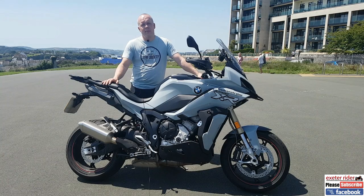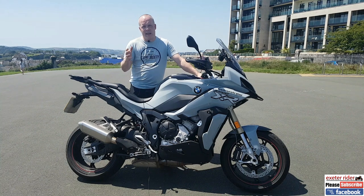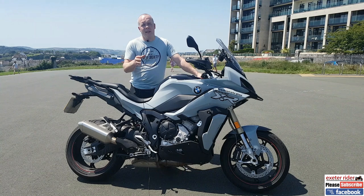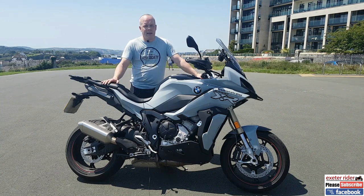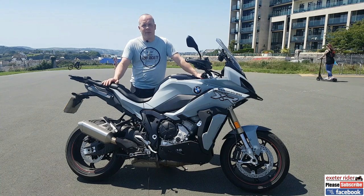Okay, so where do I start on this bike then, folks? Well, first of all, I'm so impressed with the handling of the bike at slow speeds. There's no jerkiness. It's almost like the ECU knows exactly what you want to do going through the traffic. The engine does get quite hot. The fans come on, blowing a load of heat all over me, which I can do without today.